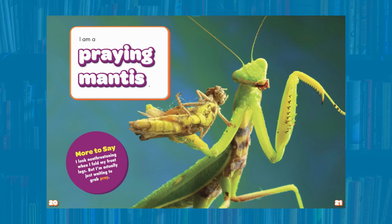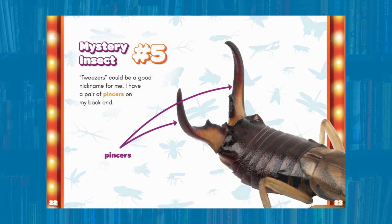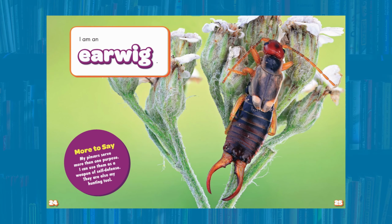Have you been guessing these ones right? Let's see if we can guess number 5 correctly. Mystery insect number 5. Tweezers could be a good nickname for me. I have a pair of pinchers on my back end. So we see that this insect is brown and it looks like it has some pinchers. Let's turn the page and see what it is.